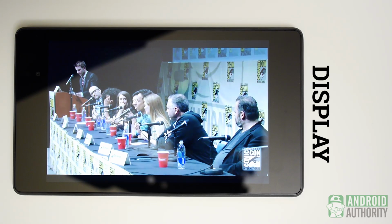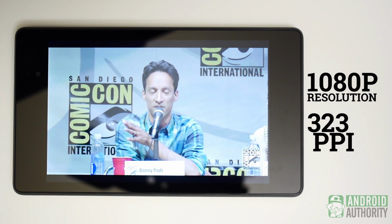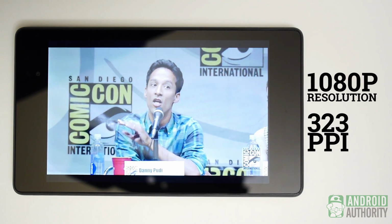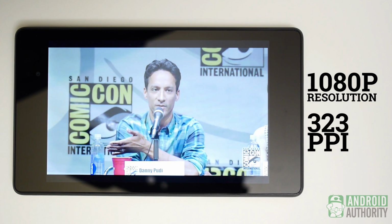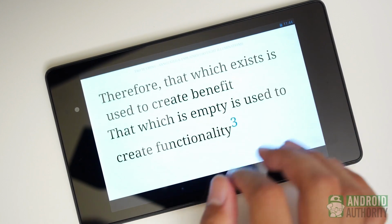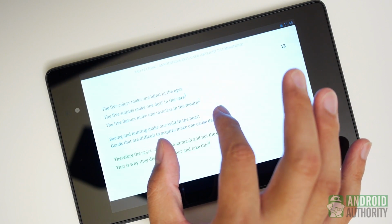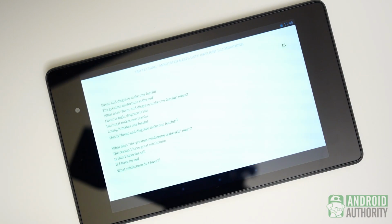In just 1 year, we've seen an incredible boom of 1080p displays on handheld devices. The new Nexus 7 joins that trend with a screen also capable of 323 ppi. What results is one of the sharpest mid-sized displays available. Since a device this size is typically geared towards reading, rest assured that the new Nexus 7 will be your new hub for ebooks, magazines, web news, and the like. Everything is crisp and sharp, even smaller text.